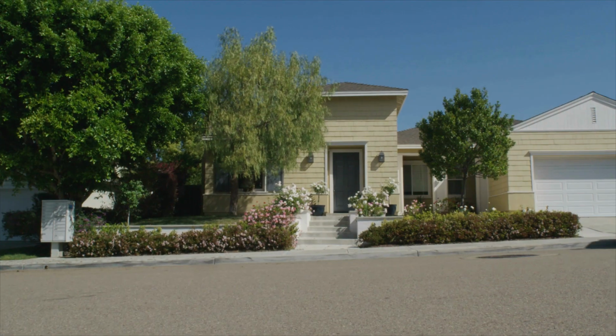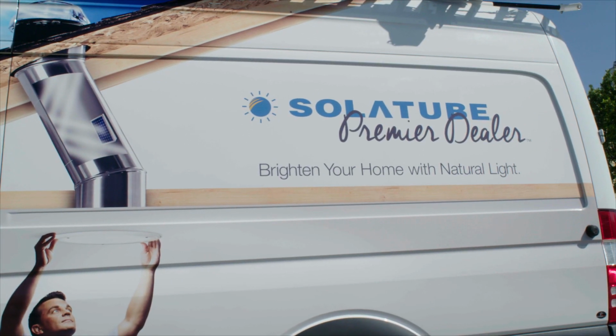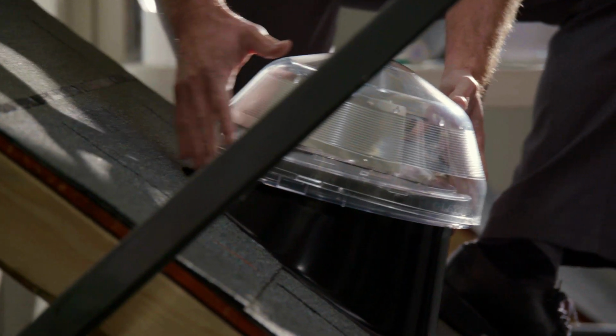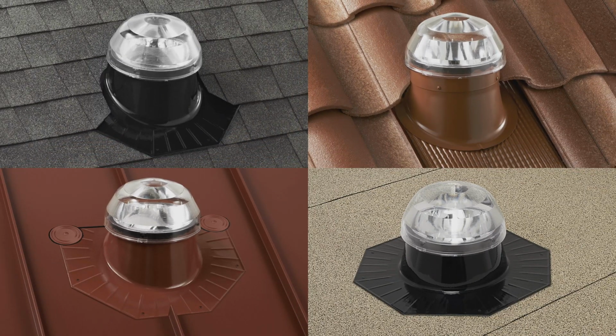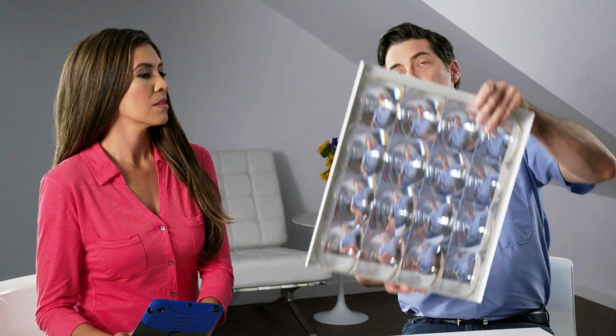Or let our manufacturer-certified installation consultants come to you. They're the only service experts who are factory-trained and certified on all Solatube products and know how to best work with your type of home and roof. They'll help you choose the right products and all the options to fit your particular needs.